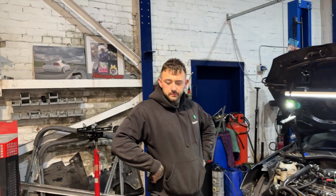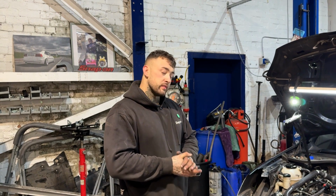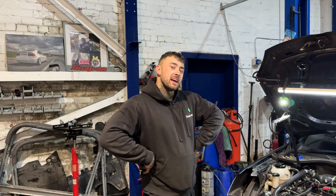Got the intercooler basically on. That's about how good it is. Thomas, you've just fitted your first ever Gravity Performance intercooler. What is your honest review? I don't know. I don't even think I'd get a 1 out of 10.